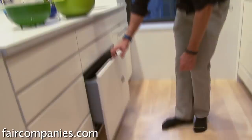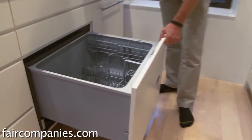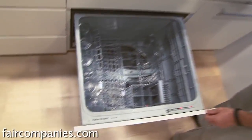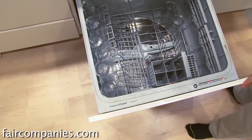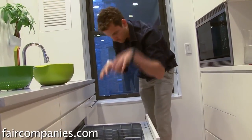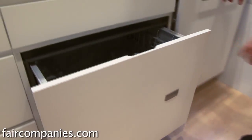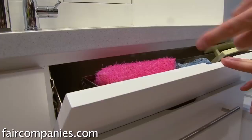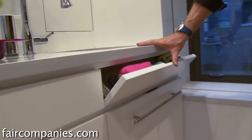And then this takes 2 gallons to wash. I guess normal dishwashers are like 6. Really energy efficient, and you get to be lazy. And it's a top loader. Yeah, and it's a top loader. You don't have to pull it down and pull everything out. You just sort of put the stuff in. And then, you know, recycling and garbage. And every little space, these little things.